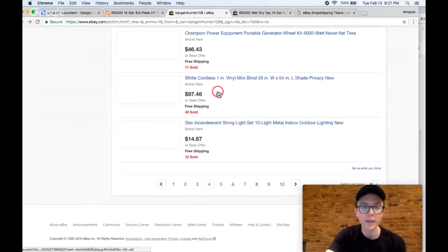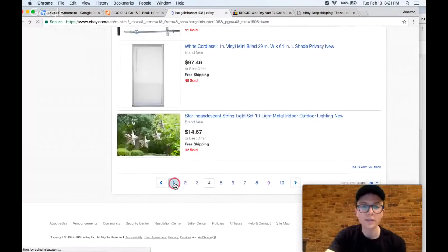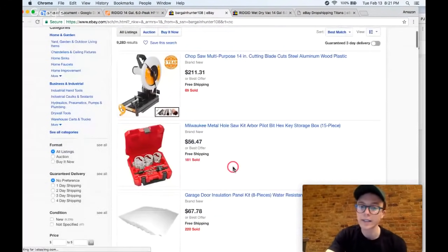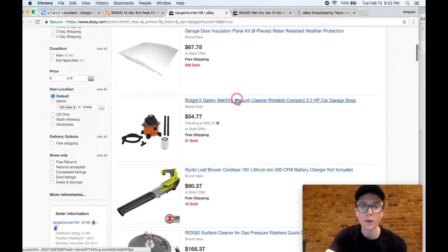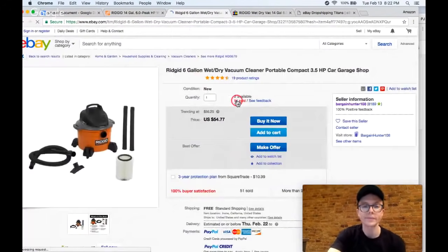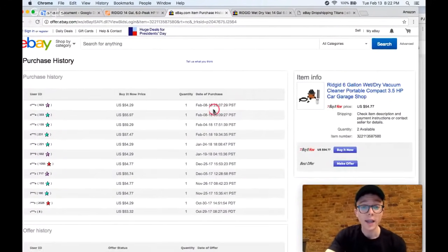Let's go back to the first page. A lot of times the more recent sales are on the first page. Not necessarily true, but sometimes true. This one's $54. It's right on the edge. So let's look at this one. It's a different wet dry vac than the one we were looking at. Let's look at when it sold. And we're good. February 8th, February 8th, February 4th, February 1st. So this one I think would be good for you guys to list, even though it is a little bit over $50.